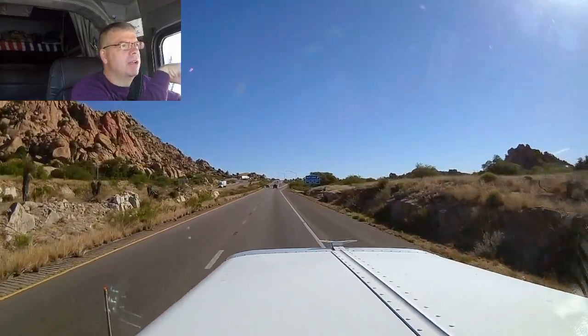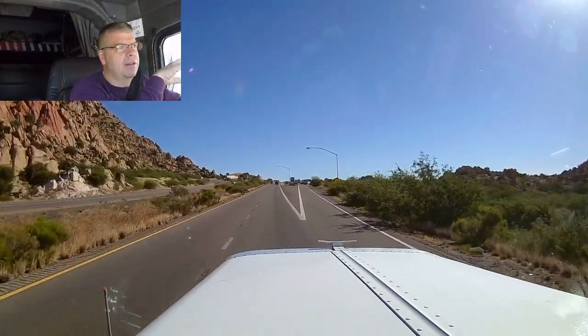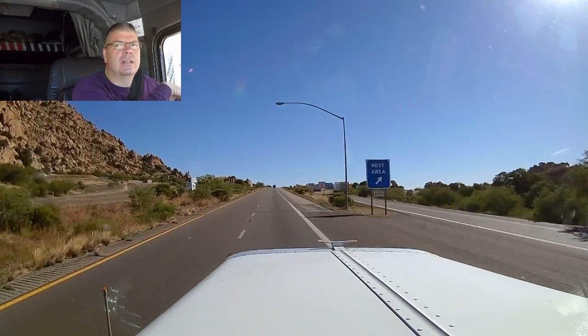And then here's the rest area up here. So if you're ever coming through here, this is on I-10, just on the east side of Arizona. If you ever get a chance, it's pretty interesting.